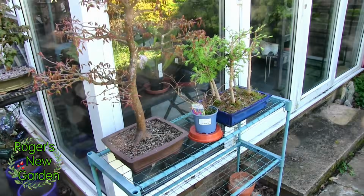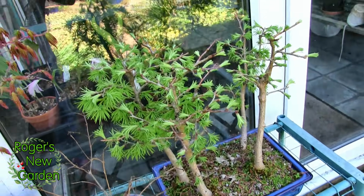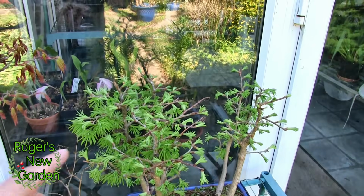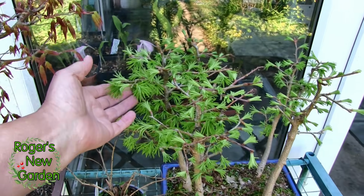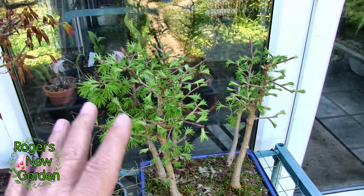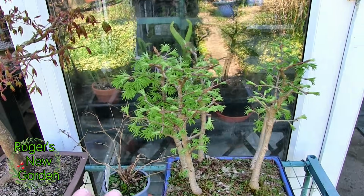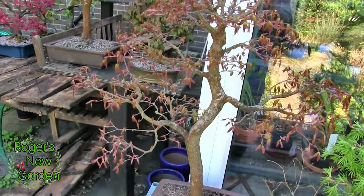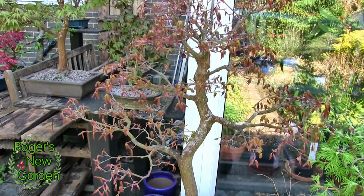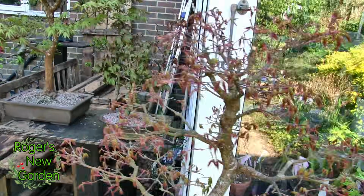My bonsai are all sort of sprouting out. This is the false larch, we'll get there in a minute, golden larch. That had some very heavy pruning last year, under guidance at the Bonsai Society, but I think it's gone a bit heavy, quite honestly. This is one of my two Acer palmatum bonsai. This one always comes out a bit later than its sister tree, but it's coming back to life.